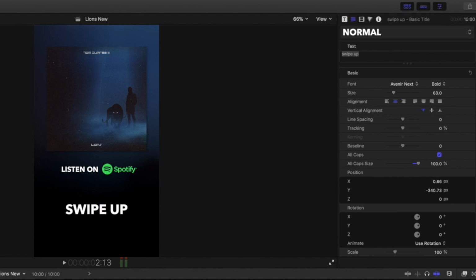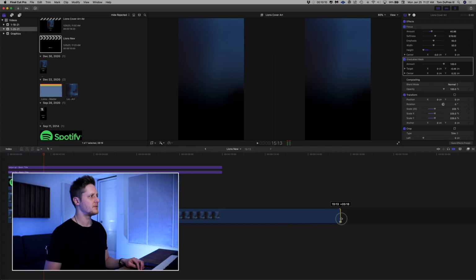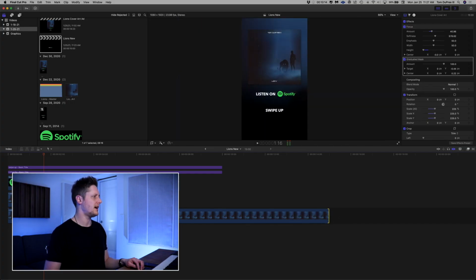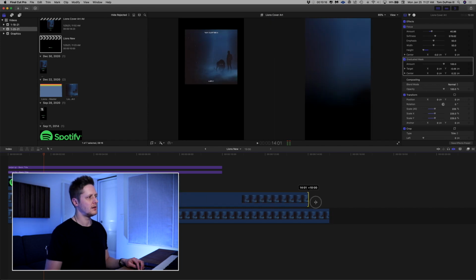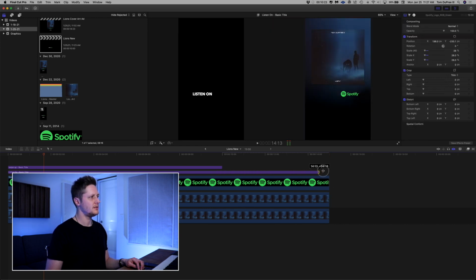Okay. So now, what size was this? That was 34. We're going to make the swipe up the same size as the other text, and we're going to make it 34 as well. Okay. Swipe up is in the middle. Everything looks pretty centered. I'm just going to do this at the end, but we're going to make this all 15 seconds long because that's how long each one of our ads is going to be. So now everything's going to be exactly 15 seconds.